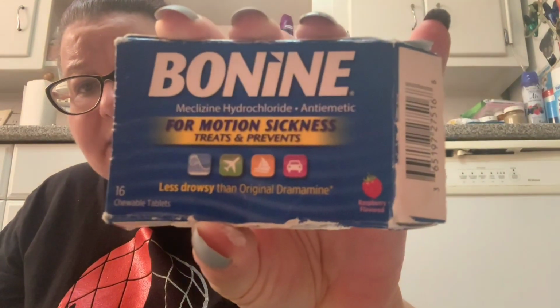If I have to go on a long road trip on a bus, which I occasionally have to do once a year or so, or twice a year, I always take this with me. And it's Bonine, and it says for motion sickness, treats and prevents, and it says less drowsy than original Dramamine. So it has a boat, a plane, a car, and a roller coaster on it. So it relieves motion sickness. I always take these with me. I take one before I go on the road, just in case. Just because of that one time that I got motion sickness, and I never want to feel that way again.